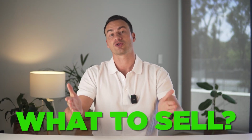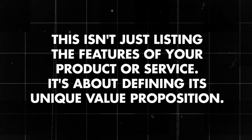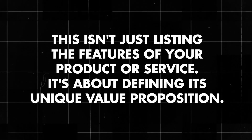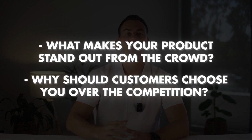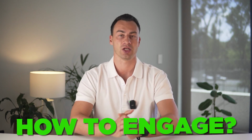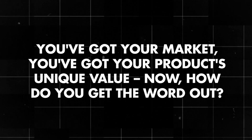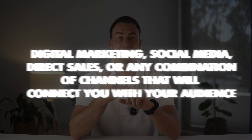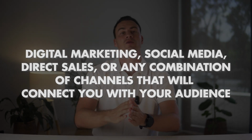Next, we have what to sell. This isn't just listing the features of your product or service, it's about defining its unique value proposition. What makes your product stand out from the crowd? Why should customers choose you over the competition? Lastly, how to engage. You've got your market, you've got your product's unique value. Now, how do you get the word out? This is where you choose your weapons, be it digital marketing, social media, direct sales, or any combination of channels that will connect with your audience.